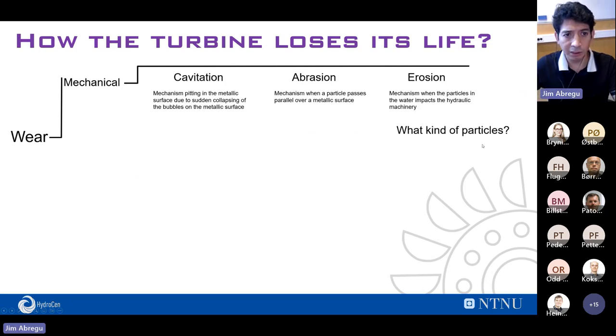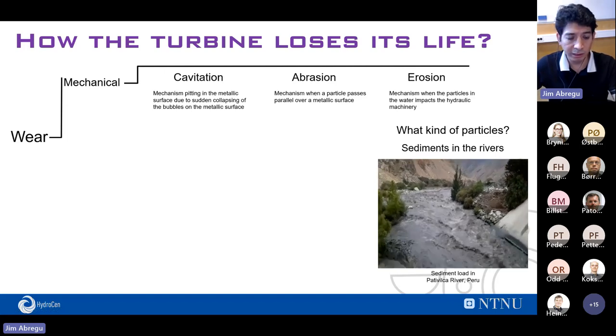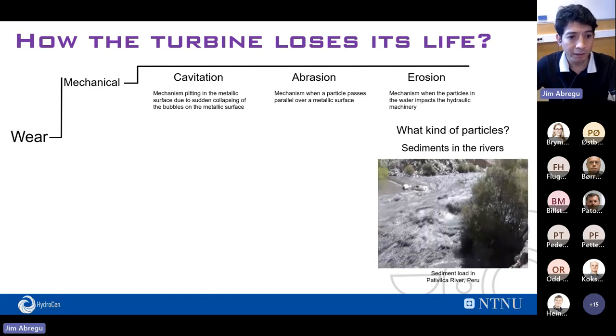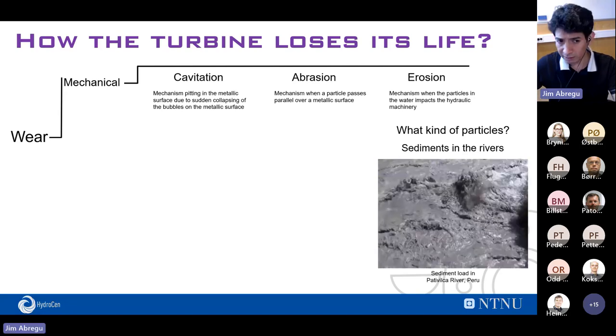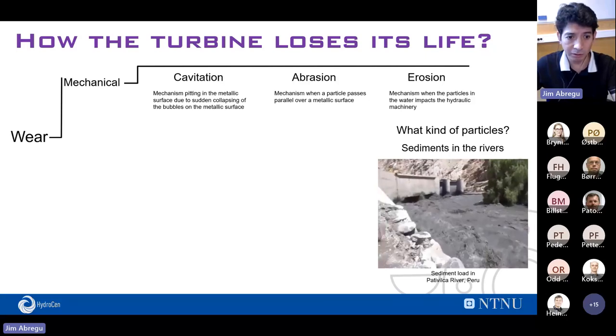So when we're talking about erosion, what kind of particles are we talking about? Sediments in the river. For example, this is one river, the Santa River in Peru. This is the quality of the water. You can see from the color that they have a high sediment concentration, and it goes directly to the intake.